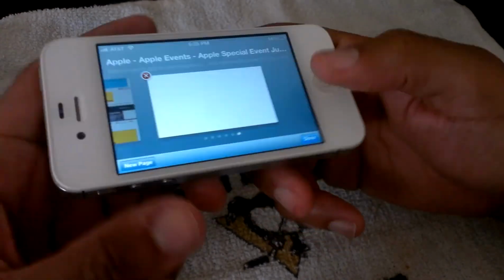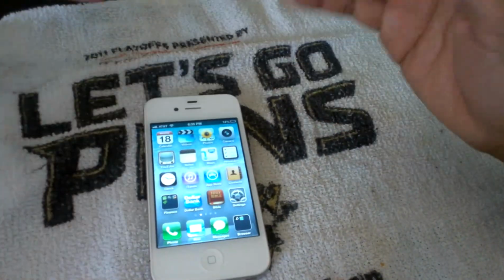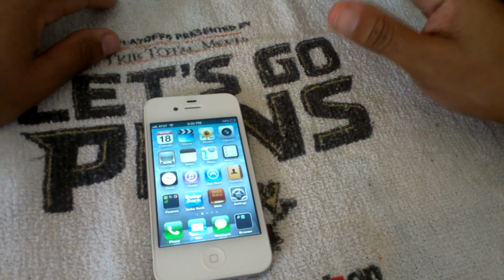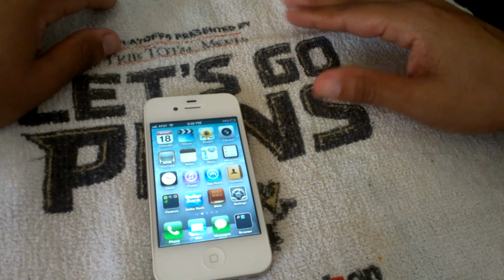But, you know, that's my thoughts on the new iOS 6. I think there's going to be a new iPhone. There has to be, because this phone is going to be running kind of crappy if there isn't. To me, it's running pretty smooth. I like it. I love the things on it.